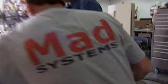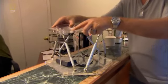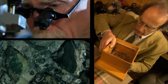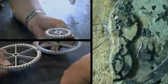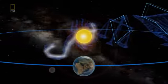Chris is a designer and technical expert for the Natural History Museum of Los Angeles County. Maris Enzing is president of MAD Systems, a Los Angeles-based company that builds exhibitions for museums all over the world. They're going to base their model on X-rays from the original and diagrams founded on decades of research studying its complexities, its precisely meshing gear teeth. We need to sandblast these wheels and see if we can clean them up. And the understanding of the skies encoded in them.